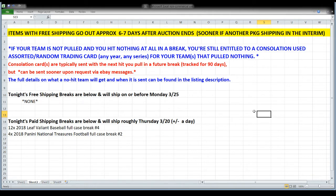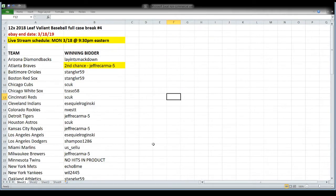If by chance your team does not pull a card in either of these breaks tonight, you are still going to get a package of consolation cards, and it will ship out with the rest of the break, since this happens to be a paid shipping break.